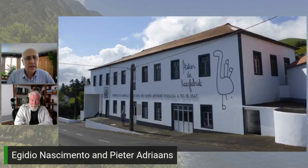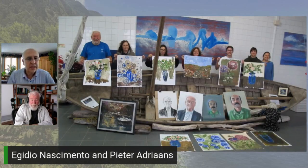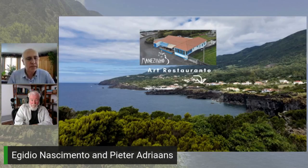Peter has a studio as well. It was a converted, abandoned cheese factory in the Freguesia of Santo Antonio on St. George Island. It's called the Atelier de Casse Fabrique, which literally translates into the workshop of the cheese factory. Peter has a workshop on the ground floor, and on the top floor, he has a gallery where he displays some of his art. Another place that he displays some of his art is at the restaurant, now called Menezinho Art Restaurant in the Freguesia of Ursulina. So you can see some of his artwork there.